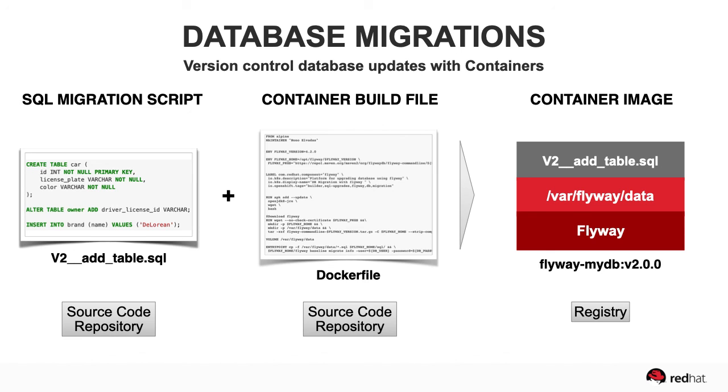In order to do that, let's start with version 2. I wrote a migration script to update the schema, and this schema would be backwards compatible with version 1. I would want to make sure of that, especially if I'm using blue-green or rolling updates. Once I define that migration script, I can then build a container image with the Flyway tool and the SQL migration script. In this case, I create an image, Flyway MyDB, version 2, reflecting version 2 of the database schema, and I store that in the registry.